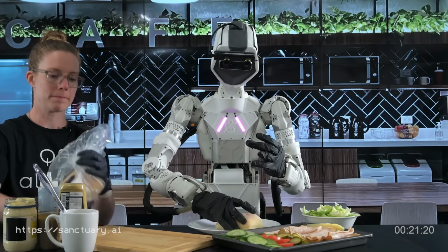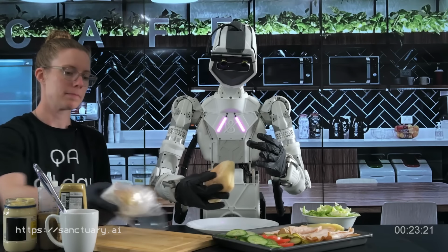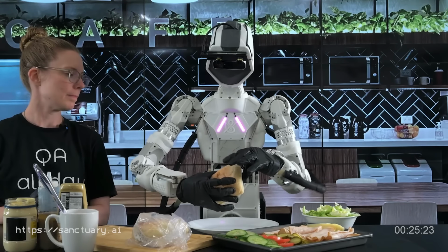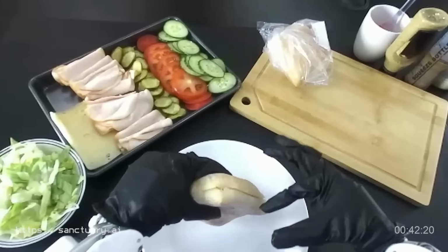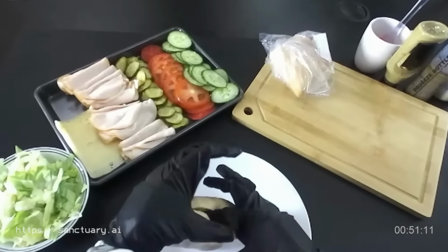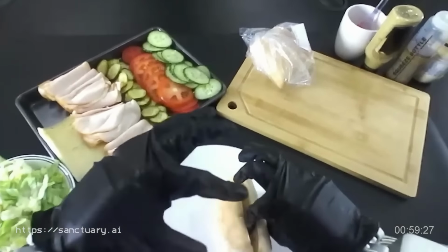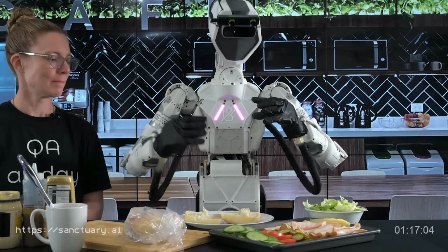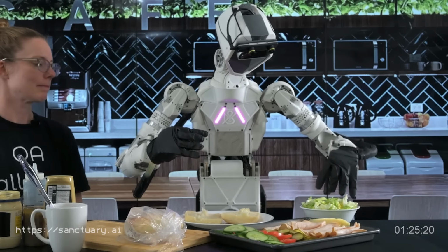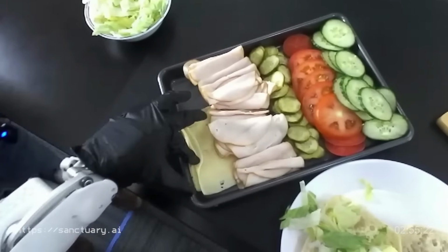You can see it's quite slow at making this sandwich. It's really slow actually. So let me fast forward this a bit. Alright, it took the robot over a minute just to break the bread in half, and so this is not really an impressive demonstration to be honest. It's just really slow. I'm just gonna fast forward a bit here.